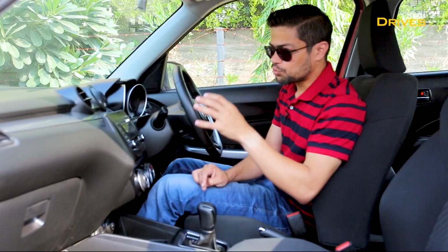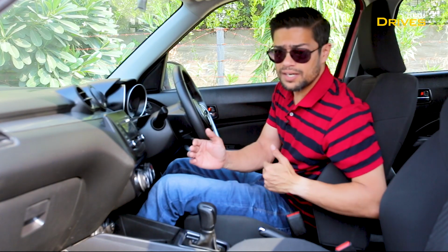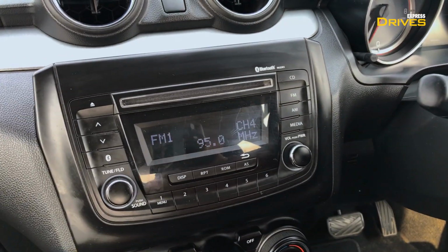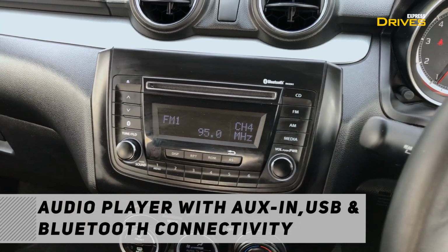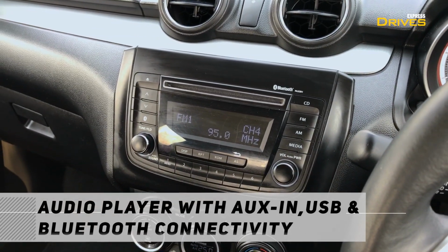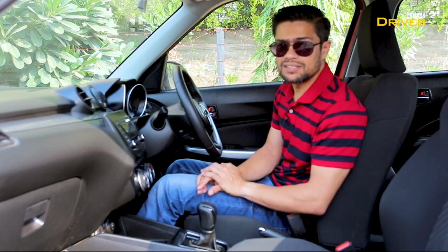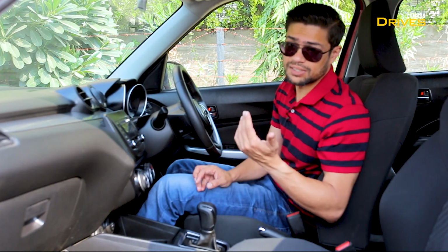Now, the area where the Swift loses out big time to the Grand i10 Nios, variant to variant, spec to spec compare here, well, that is the infotainment system. Now, while you get an 8-inch touchscreen right back there in the Nios, you get a standard double-din audio system here. So no touchscreen means no fancy stuff, no Android Auto, Apple CarPlay, and no reverse camera either.